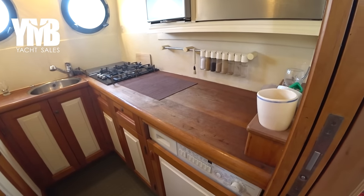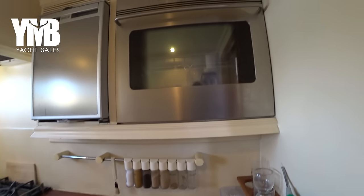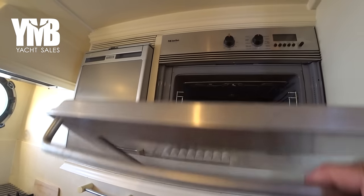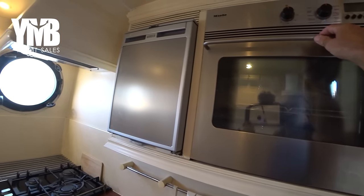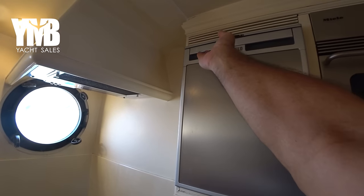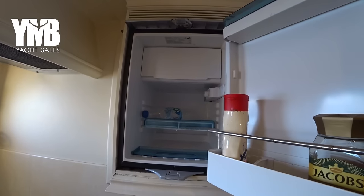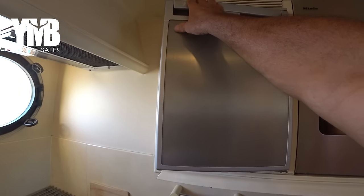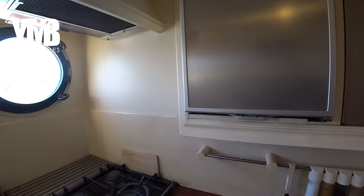Working surfaces. There is an oven here for Millet. And a small fridge, a new fridge. It's a beverage fridge. That's not the only one. I'm going to show you the main fridge soon.